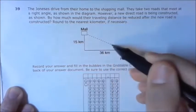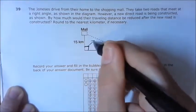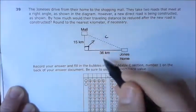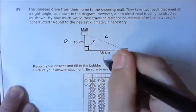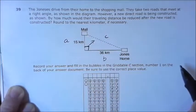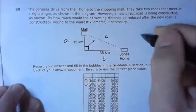This dotted line is the new road. And if it makes a right angle, there's our right angle. This is really just our hypotenuse. So these are our legs, and it doesn't matter which one you call A or B. Remember, they're interchangeable because they're going to be added together anyways. But I'm going to call that top one A and the bottom one B. So all we need to do is determine this distance, and it'll let us know the reduction. So let's go ahead and work that out.